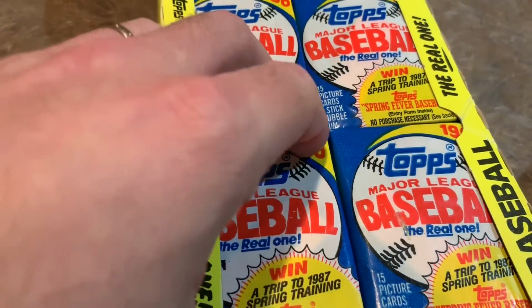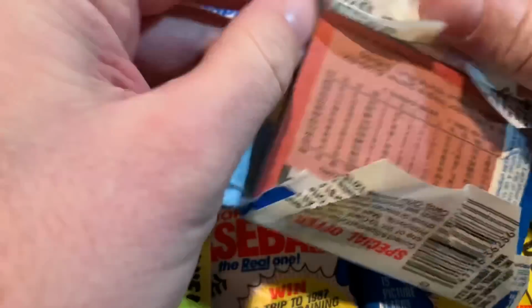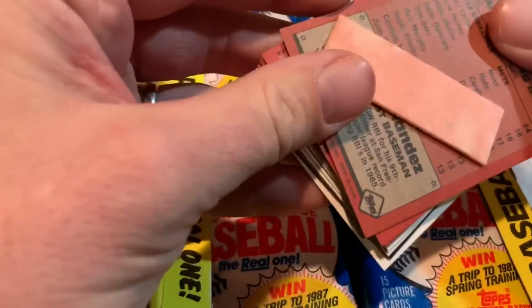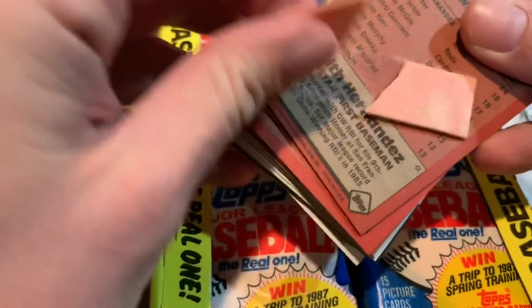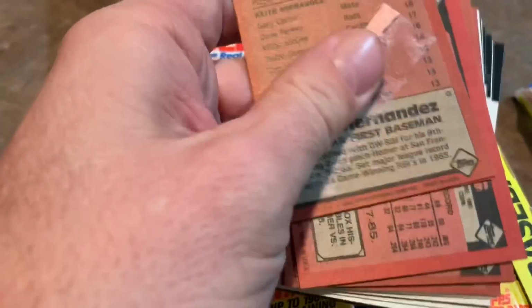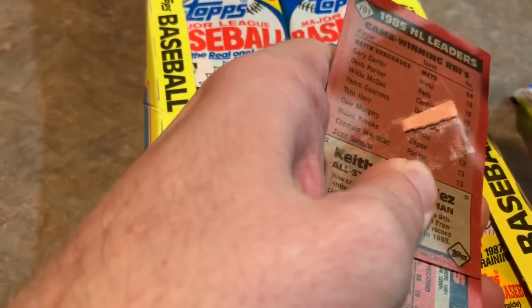All right, first pack. This is a good release if you're looking for Hall of Famers. It's jam-packed with Hall of Famers and stars from this time period. You can see there is the stick of gum stuck there to this Keith Hernandez card pretty nicely. I almost should have something to scrape this off with. I don't want to damage the card. I mean, the card's already damaged. Just grab whatever I can find. You can see it's really not wanting to go, so whatever.